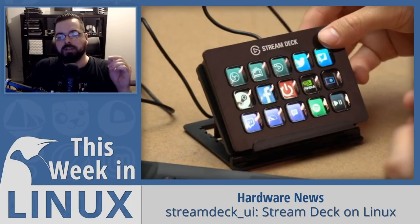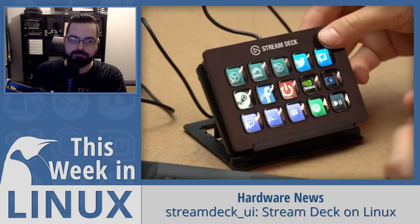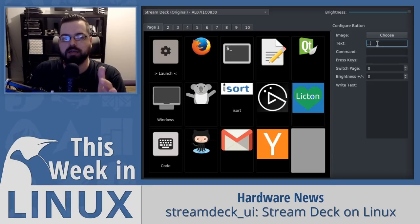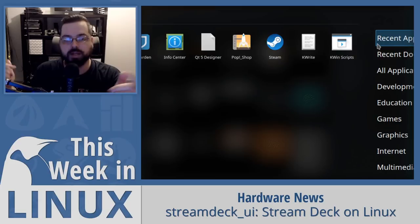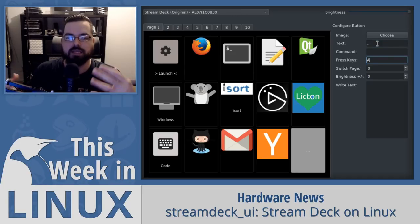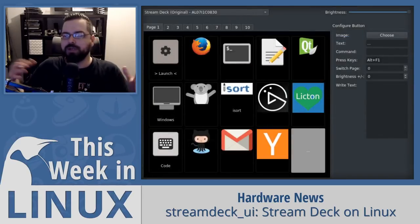So thankfully, that library was built, and another really cool thing that was built is the Stream Deck UI project. This is a GUI based on Qt that allows you to use the Stream Deck library that was created in Python with that other project, in a GUI. So you can customize the text on the button, the image that's displayed, the command that it does, and the shortcut that it outputs, because you can actually make it where you hit the button and it puts out a shortcut.